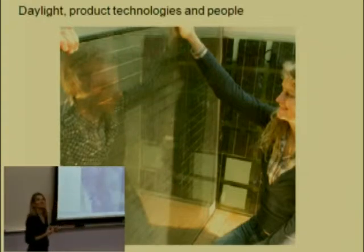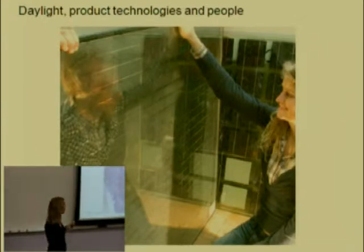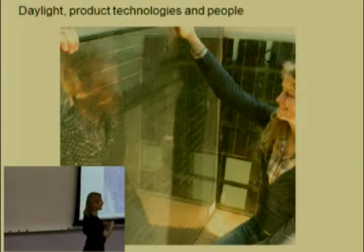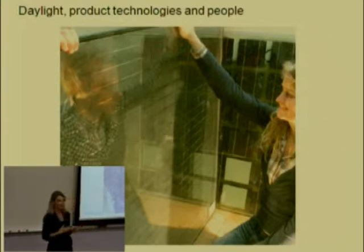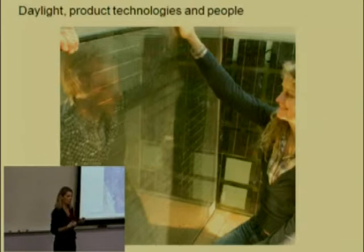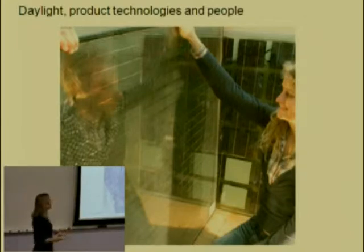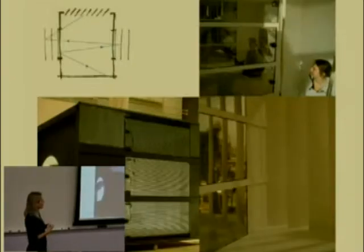I don't know if you can see it in this light. There's actually quite a lot of light here. But maybe you can see that the mirror in this panel is actually the mirror of the two bodies together. So suddenly you see something different, and something different comes out by using the glass in an artistic way. You are really observing how the light is transmitting, absorbing, and being reflected in this technology. And this is where the daylight and the product technologies and the people meet.